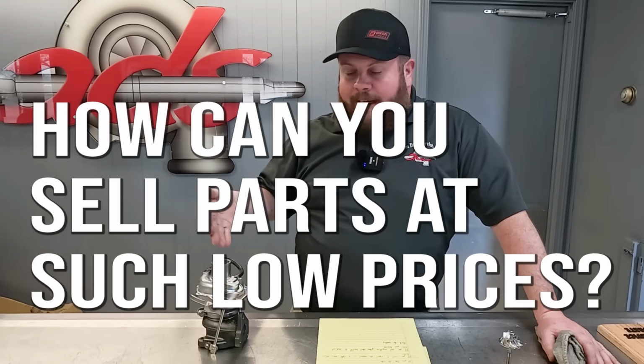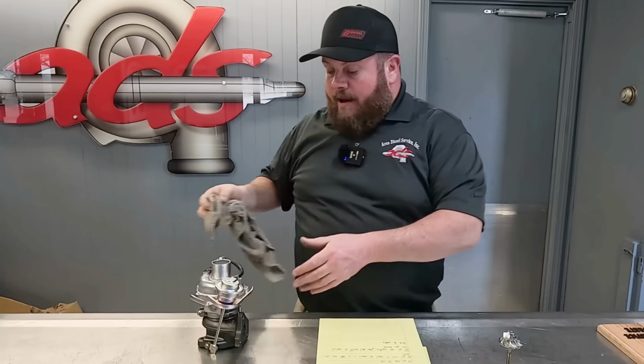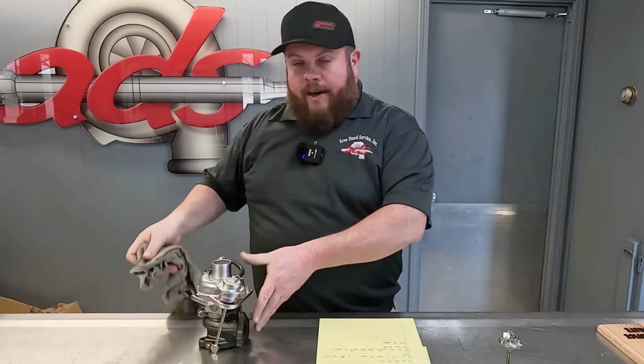One of the questions we get is, how is it possible that you can sell us that turbo for 1/3 of the price? And it really just comes down to the price that we're able to buy them for, right? We take our cost, we add a certain markup because we are a business for profit. We have mouths to feed. We put on what we believe is a reasonable markup and sell them to you. And in this case, pass along the savings.